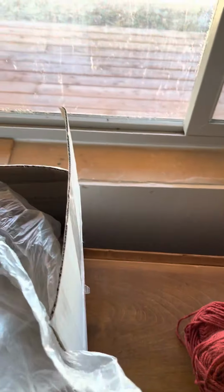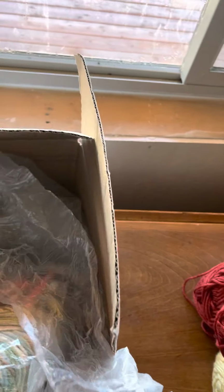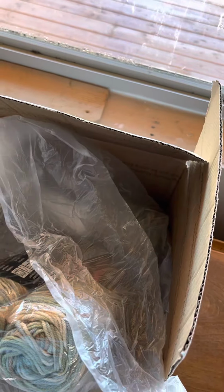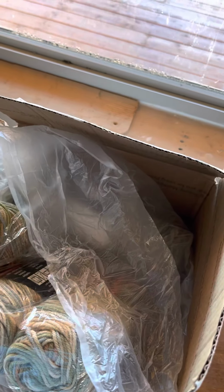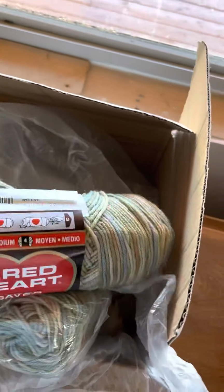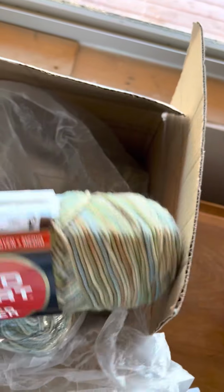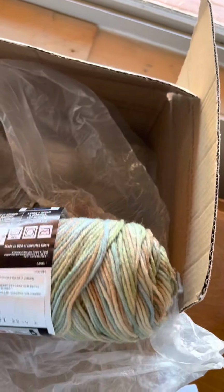And what is this? Red Heart Super Saver. That is so funny. Crystal from Bag O' Day did a video today about Red Heart Super Saver, and I had to admit that I really have not used that much of it. I'm not that familiar with it. This is gorgeous colors. Hoping you're catching in the light. This is color Aspen Print. That is beautiful.